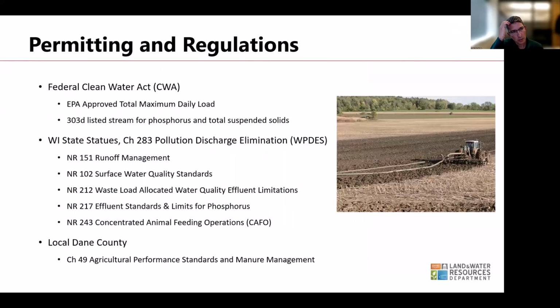All right, I'd be remiss if I didn't talk a little bit about the permitting and the regulations associated with these discharges and running these facilities. Here's a short list, not that short, of all of the federal and state regulations that we have to deal with in the state of Wisconsin. I'm not counting any of the local regulations for construction, what you would need to build a facility. This is just looking at the regulations associated with managing the manure and the clean water discharge.